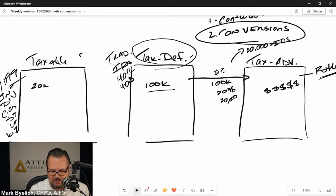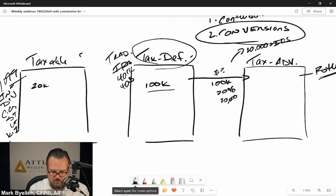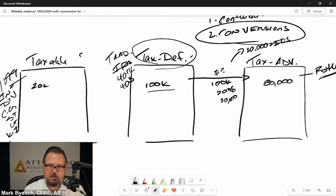And then $80,000, let me clean this up. $80,000 ends up in the Roth IRA. So that's method number one for paying that tax, because you had to pay the tax on the Roth conversion. Now, here's where people say, well, geez, I had $100,000. Now I only have $80,000. So now I got to make up that $20,000 to reach my break-even point. But do you really have to make up that $20,000? Well, let's look at it.